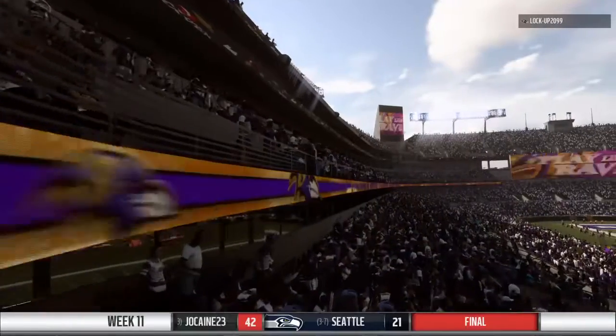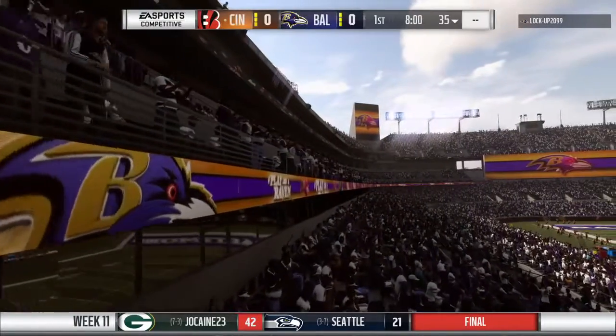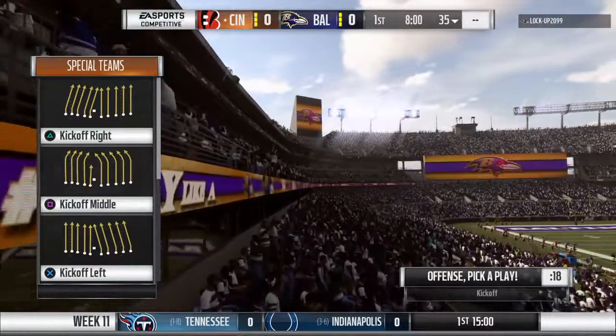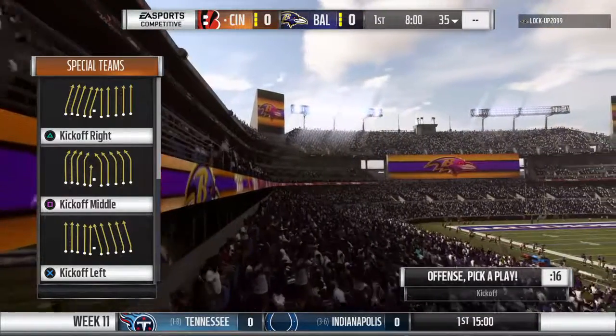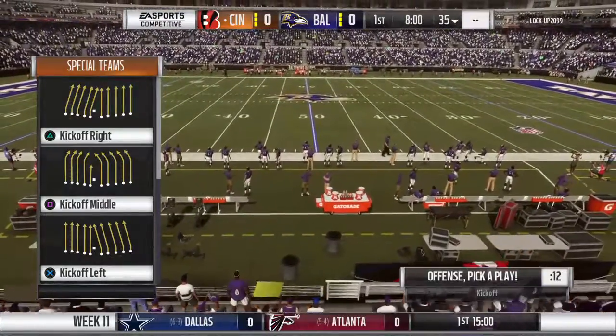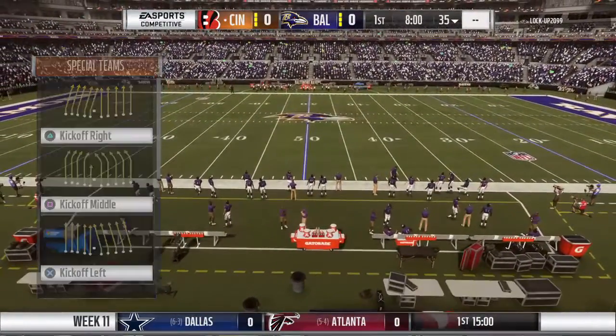Here in Baltimore, Maryland. The scene a few moments ago, here it is. It's unlike any other in sport as both teams made their way out of the tunnel. These folks are fired up as their guys are ready to do battle between the Cincinnati Bengals and the Baltimore Ravens.